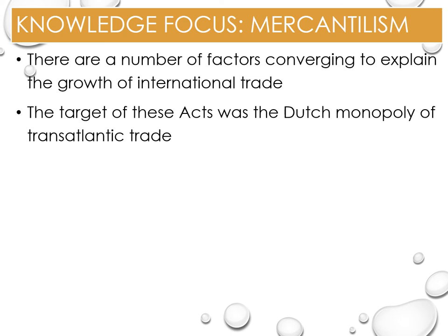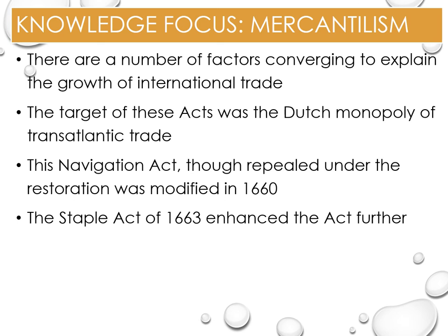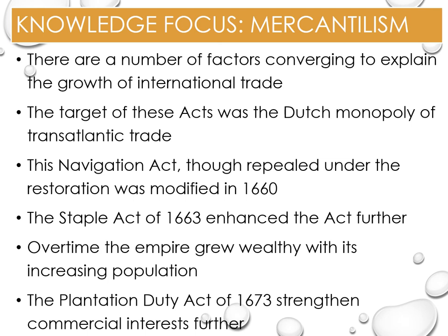The new act extended the restrictions to exports, including tobacco and sugar. The Staple Act of 1663 enhanced the Navigation Act of 1660 by stating that all goods from the continent to the colonies had to pass through England, protected imports and exports in the second half of the century. As the population grew in the New World, the empire became wealthier via its exports of raw materials. In 1673, the Plantation Duty Act ensured that captains of English ships delivered specified goods to England, or they would face a financial penalty.